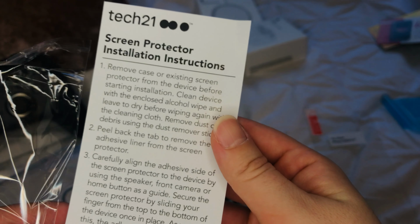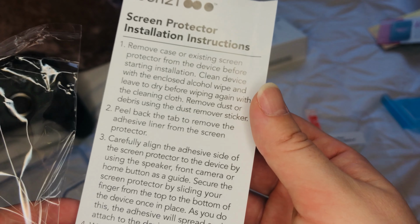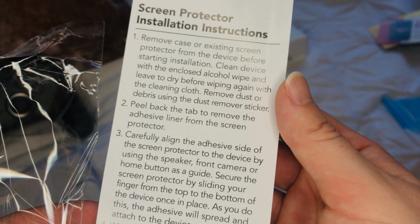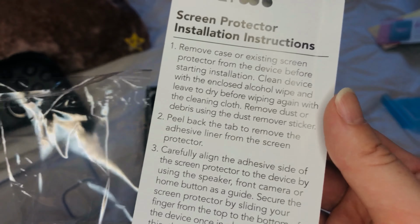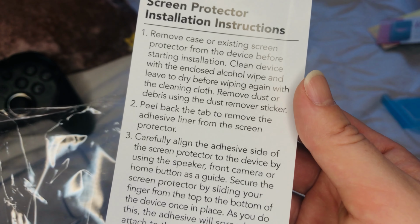Remove case or existing screen protector from the device before starting installation. Clean device with the closed wipe. Leave it to dry. Wipe again with the clean cloth. Remove dust using the dust remover. That's very long-winded. So clean with alcohol wipe, let it dry, clean with cloth. Sure.